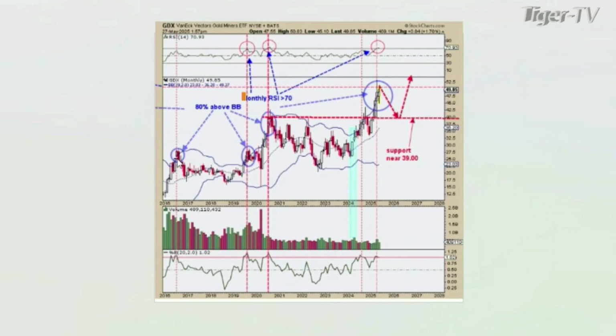I always like to have two indicators confirm my idea of a buy or a sell. I prefer even more, but at least I got two. Normally two gives a higher percentage that whatever you're thinking is correct. RSI is very seldom on a monthly time frame on GDX above 70. I marked this one, which didn't quite get 70, there's one back in 2016, but the one in 2019 did, the one in 2020 did, and the one we're in right now, we got above 70. That usually takes the wind out of the sails on a short-term basis.